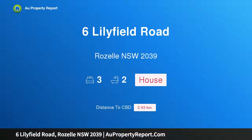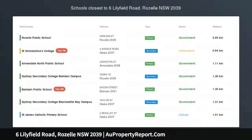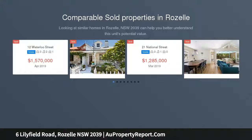Hi, I am glad to introduce property 6 Lilyfield Road, Rozelle, New South Wales 2039. Graceful family home on a generous 340 SQM block. Convenient location just minutes from the CBD via car or bus.